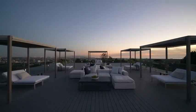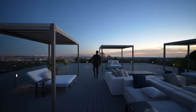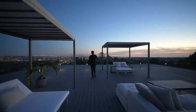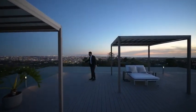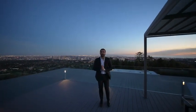Can we take everybody all the way to the edge? Getty and Pacific Ocean on the right, downtown Los Angeles on the left, Century City Wilshire Corridor right in front of us. This is without a doubt one of the best properties and best views we have ever seen on this channel.